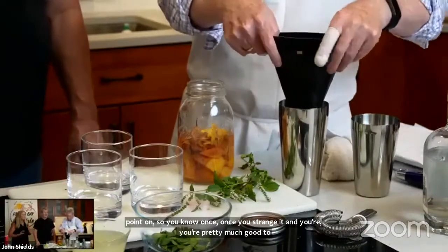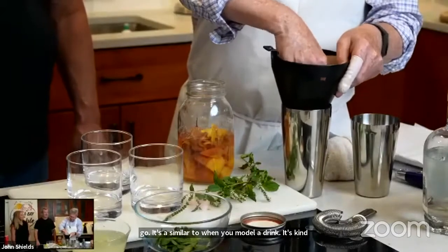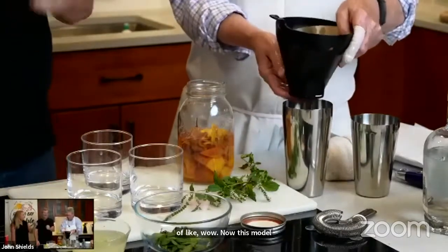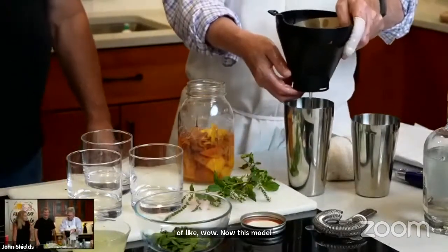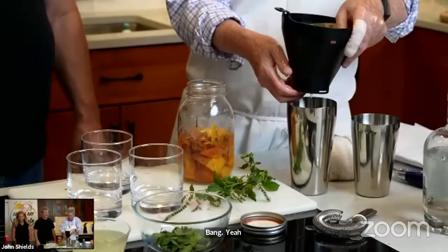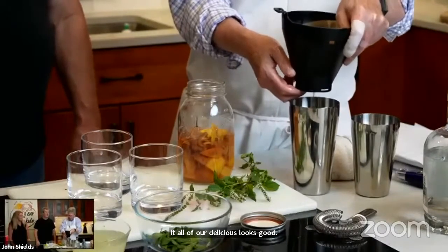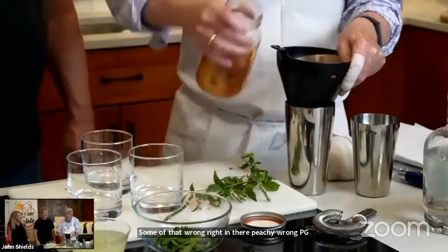Is this similar to when you muddle a drink? Well, now this is muddling. You take a pestle or something and bang it. Okay. So we'll get all of our delicious peachy rum, get some of that rum right in there, for our peachy patch cocktail.